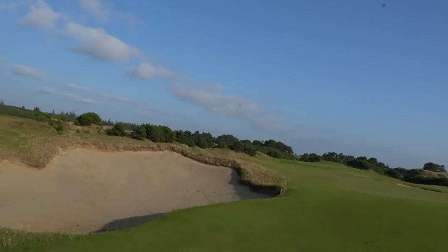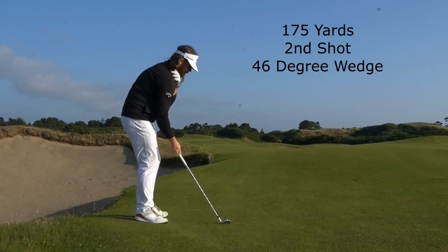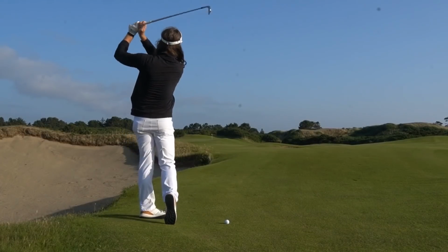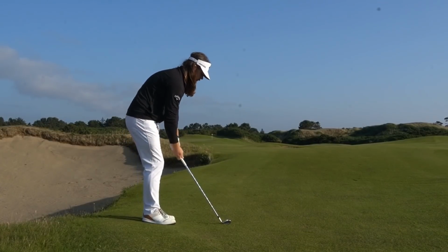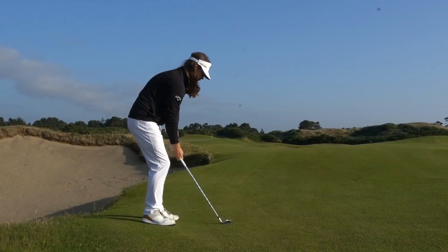I actually thought it might have been in the bunker as I was walking up. And I saw the ball for the first time. The fairway behind it wasn't very visible, so I actually thought I saw it in the bunker. So luckily that optical illusion was incorrect. So now only 175 yards left, and got a 46-degree wedge, just trying to play a full swing in here so I can hold the green.